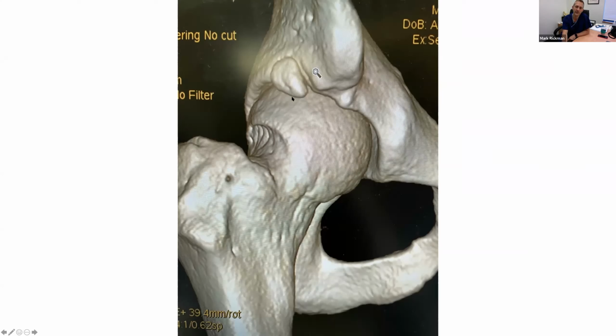Now, the etiology of this, no one really agrees on. It's probably just degenerate bone formation as a response to persistent impingement. I mean, he's got a subspine impingement as well. There's no space here. So he's got a big cam, he's got subspine impingement. The labrum here is going to be in trouble. And this is just a reactive phenomenon. But of course, it causes even more impingement.